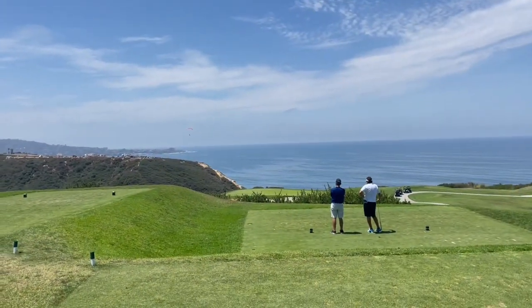Another unfortunate bogey there. Hit a really good drive and unfortunately just messed up that second shot a little bit. We had some tough pins today and it looks like they're all in pretty tough spots, so it's going to be fun. Third hole here, definitely the signature hole on the course.